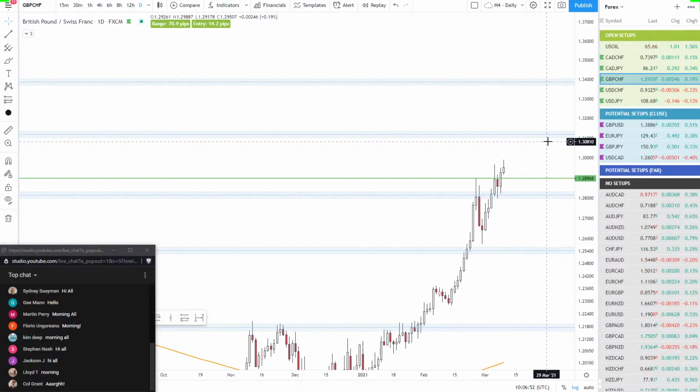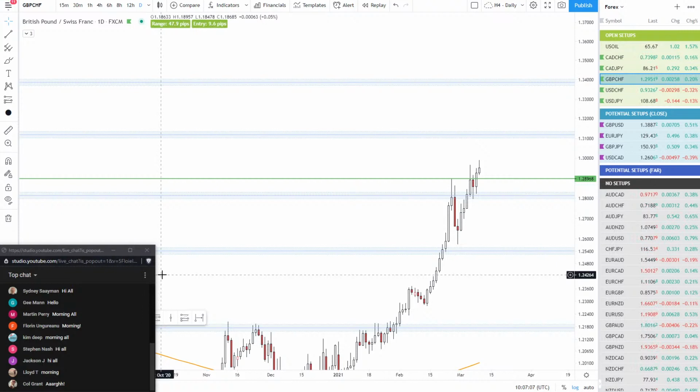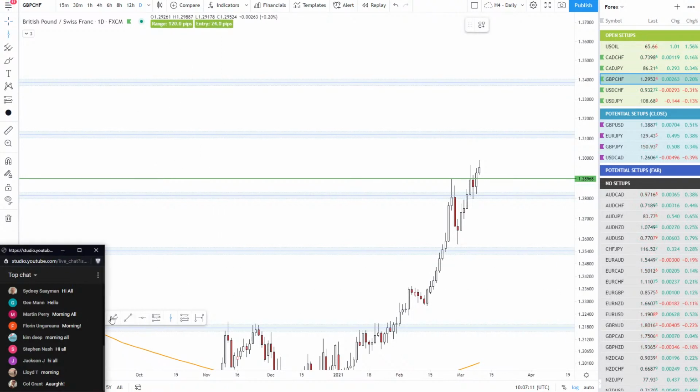GBPCHF, this one's just triggered pretty much this morning. You could have technically entered yesterday if you wanted to, really. It's a pretty fresh trade. Still potential to enter this one. This one's not too late.